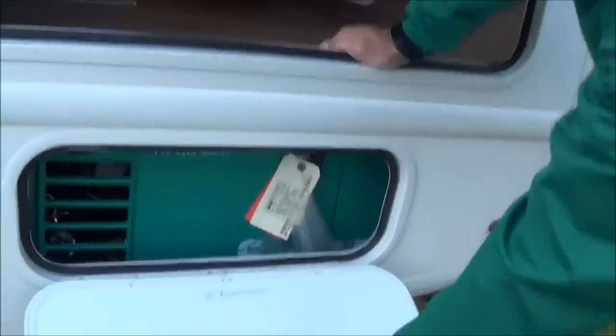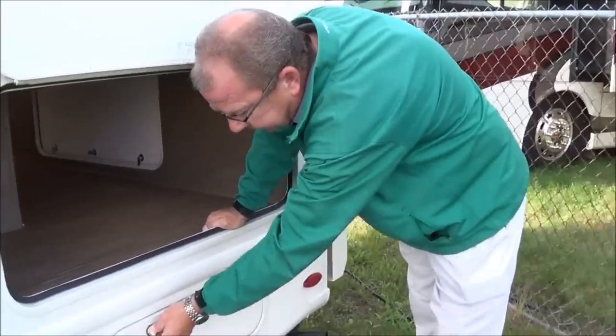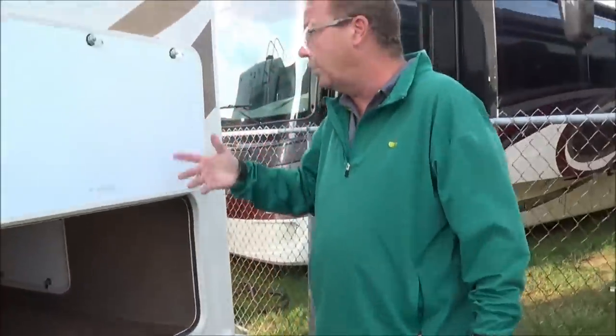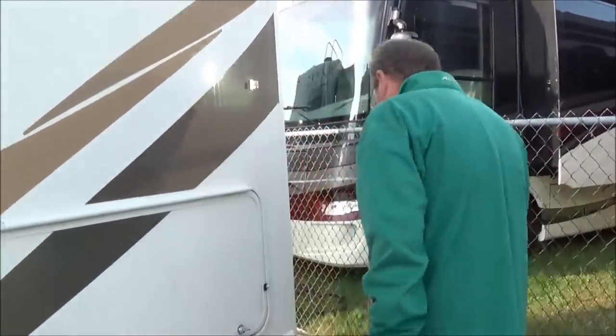It's accessed right there. You have your Onan 4,000-watt generator. That'll run right off of your fuel line. So if you get below a quarter of a tank, it won't allow you to run your generator anymore. So that way you don't run out of fuel.